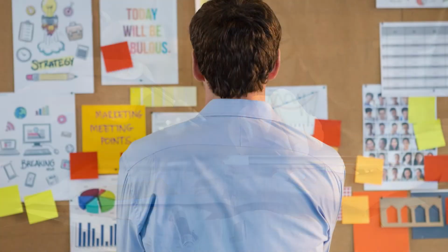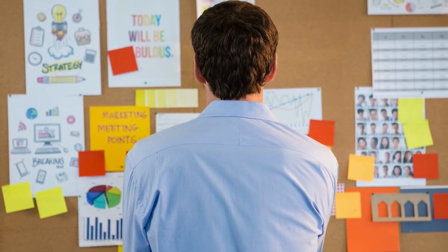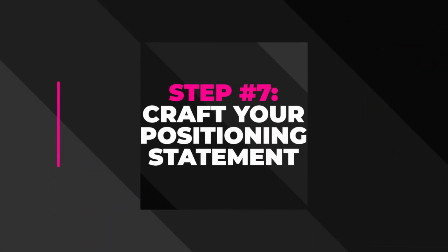Maybe your target market would prefer shorter turnaround times, or maybe they don't have a problem with the turnaround times and instead they want a more guided experience. The difference that you define becomes the cornerstone of your position and the key messages that your brand places into the market. And step number 7, craft your positioning statement.